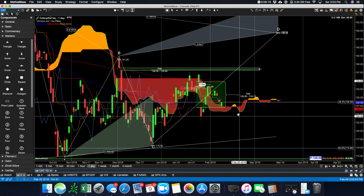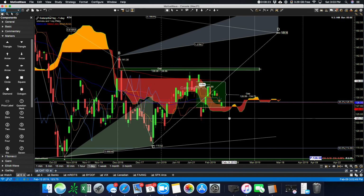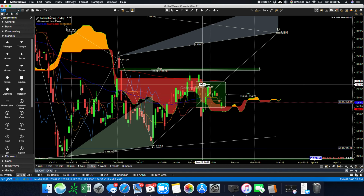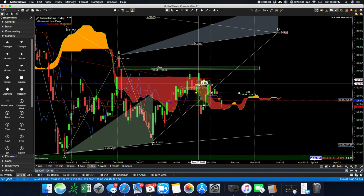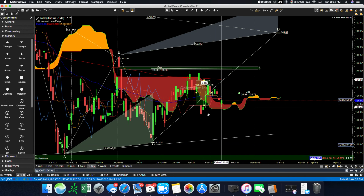Caterpillar ended up the day having bounced within the cloud up to the top of the cloud. We're still in the gap here, but if we took the AT&T rule, we would say that we closed the gap back here with the top of this tail, the bottom of this tail, and the top of this tail. So gap closed, on our way down, bounce on the cloud.